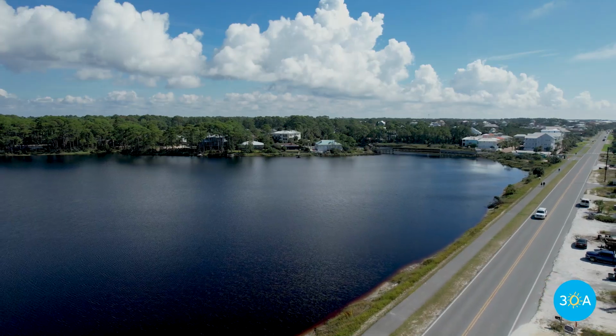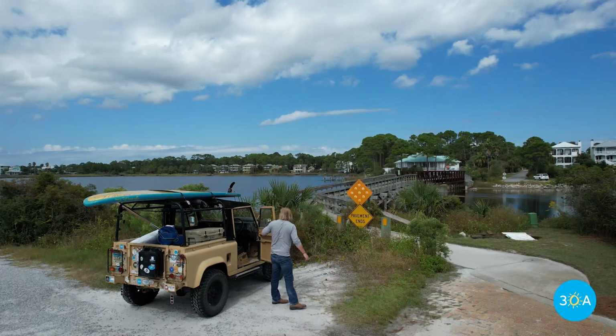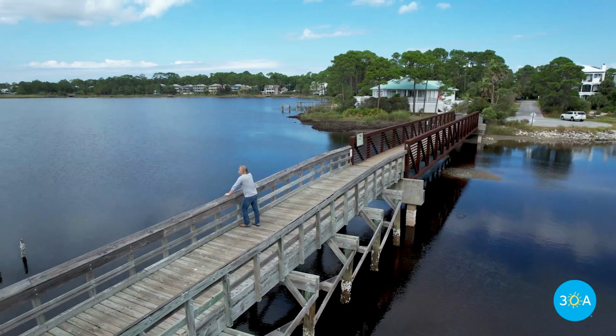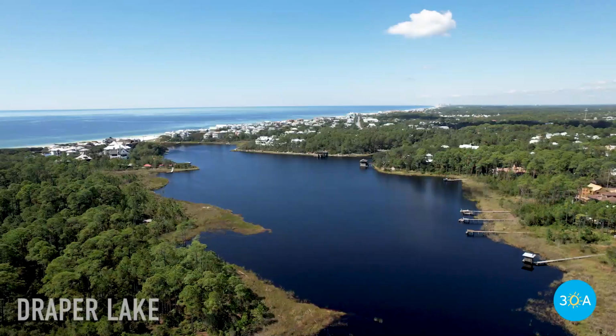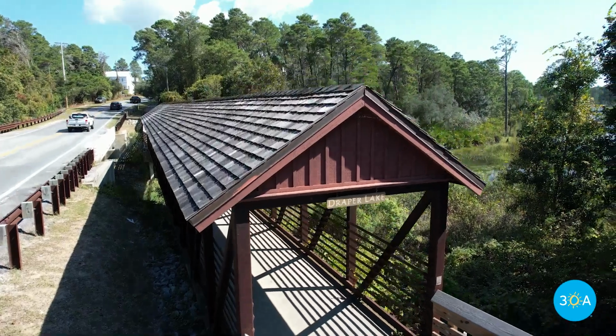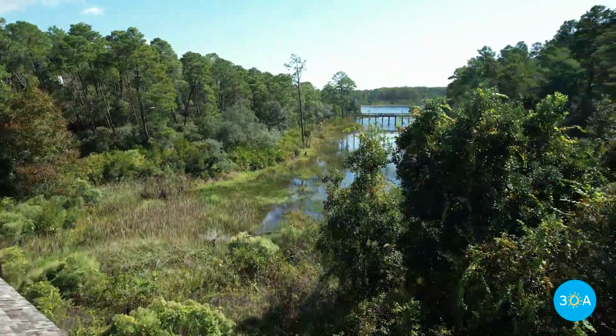Oyster Lake is easily viewed from Scenic Highway 30A from the bike path, and if you venture just off the path, there's even a beautiful bridge to really soak in the scene. Draper Lake is surrounded by private homes and estates, but the covered wooden bridge in Blue Mountain Beach offers some tantalizing peeks at this rare protected beauty.